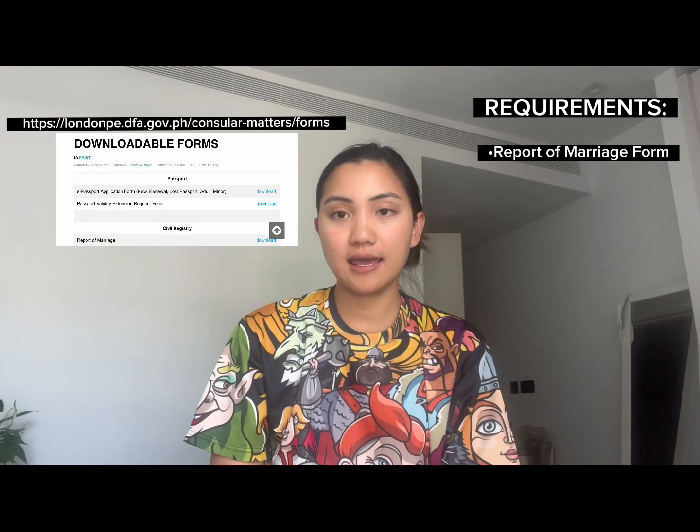First of all, these requirements, you need to bring 4 copies of each requirement. So the first one is the report of marriage form that you need to submit. The file or document you need to fill in is on the website that I'll provide here, and I'll also put it down below for you to copy that link. I'll show you how to fill it in.